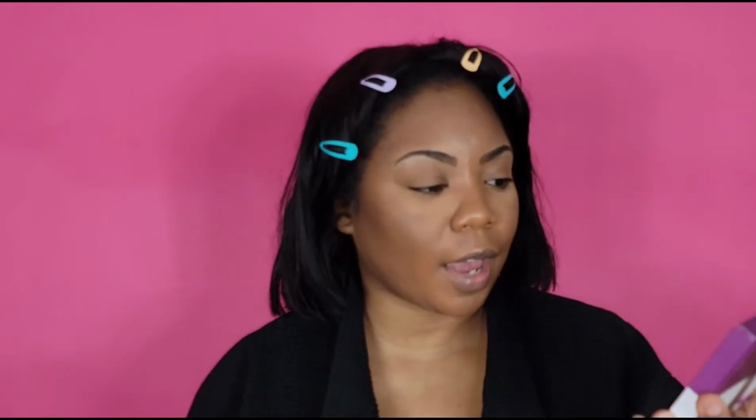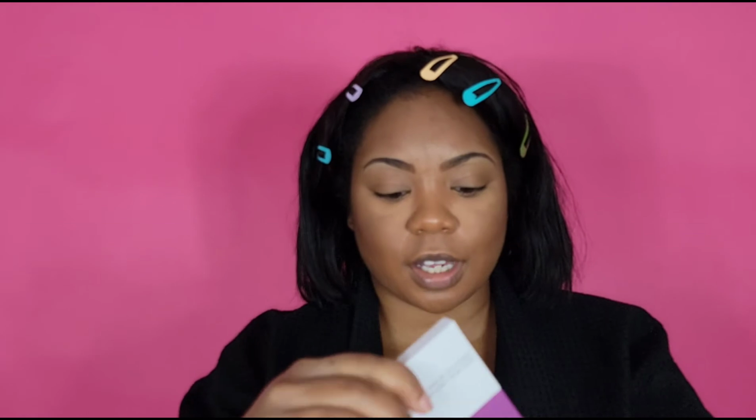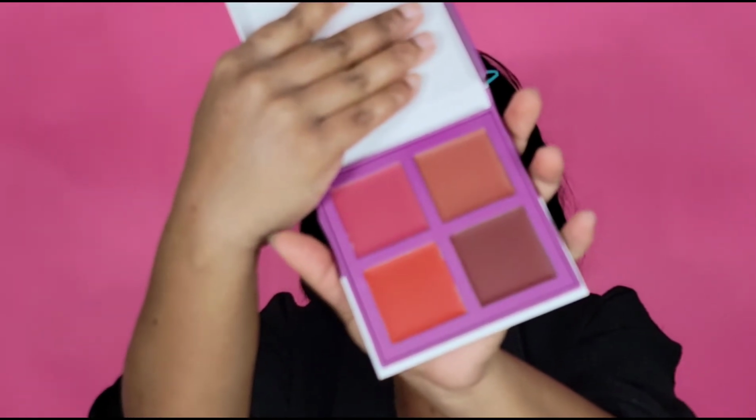Next, I'm gonna use a little bit of blush, you guys, and this is a new blush palette that I just picked up from Sephora. I haven't got to use it yet. This is the Sephora Clean brand, and this is their Clean Velvet Cream Blush Palette, and this is how that looks. Look at the packaging. I just think it's so cute. Look at these colors, you guys. These colors are so bomb.